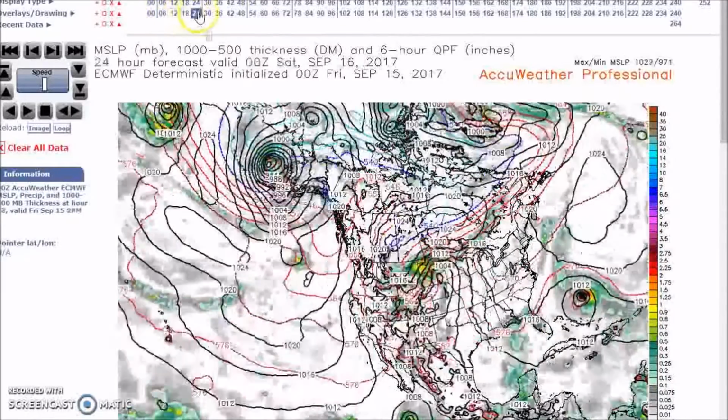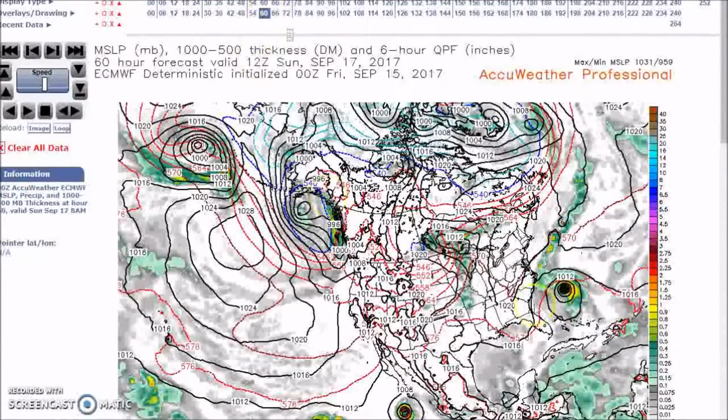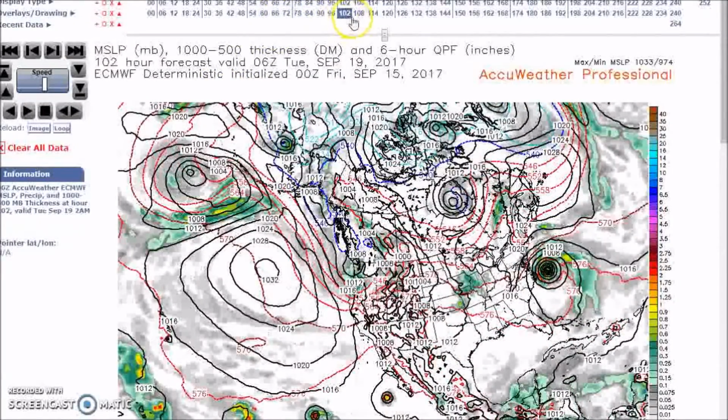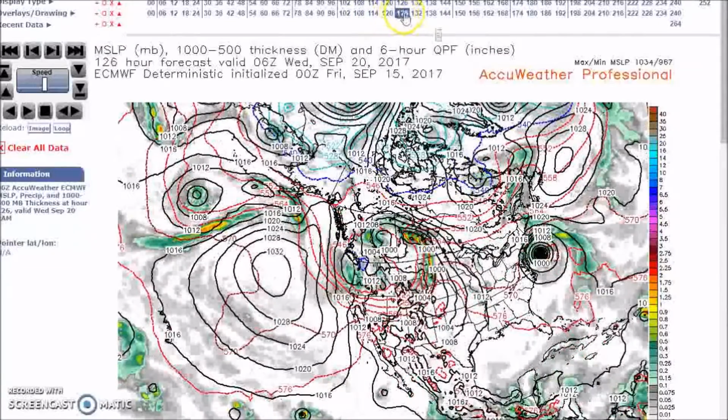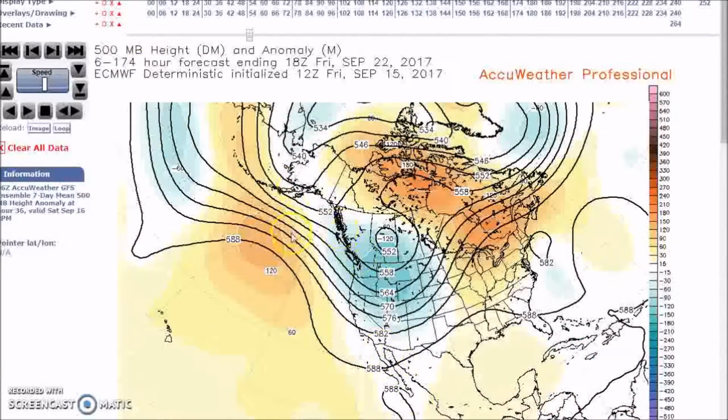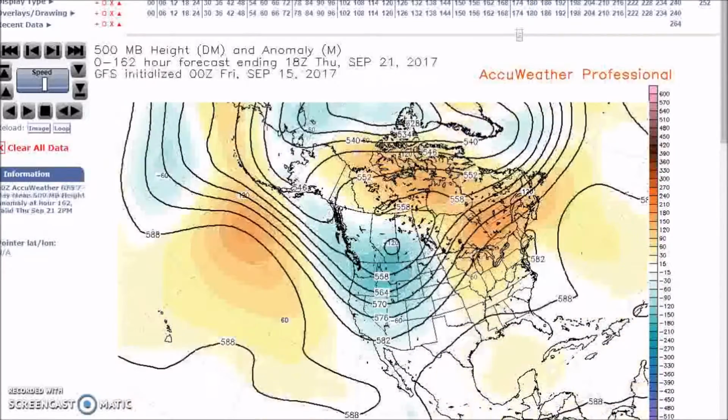And then we look at the European. Keep in mind, here's Jose. It's similar, but maybe just a little tad further to the east as we reach the 19th and the 20th. Okay, so now we're going to look at September 21st to 25th. Here we are at the 21st, and the pattern remains stable, consisting of a ridge, trough, ridge configuration. Pretty much the same, and the models are in good agreement with this.